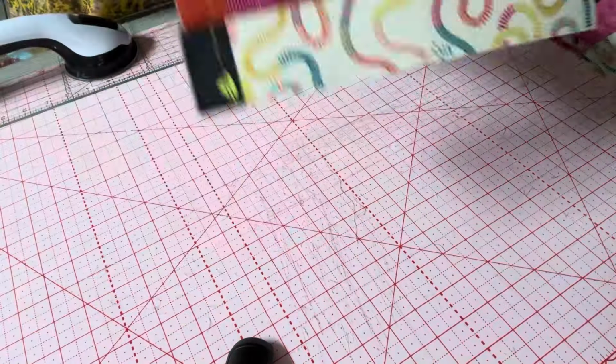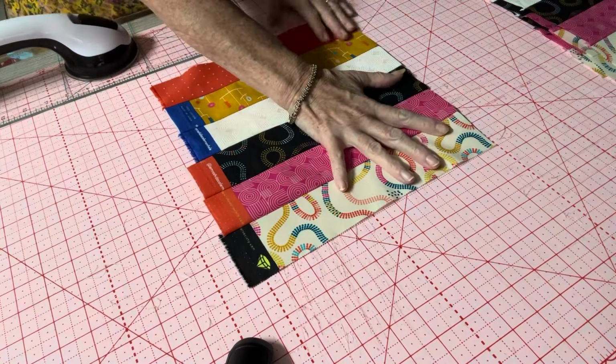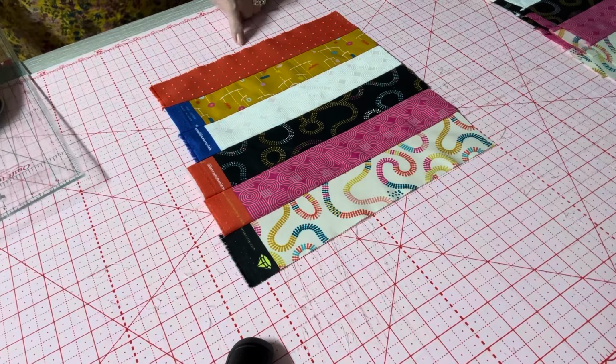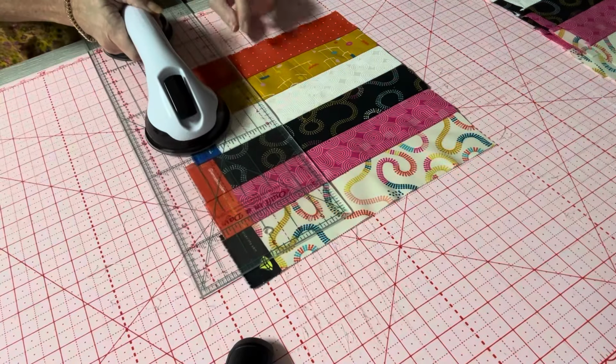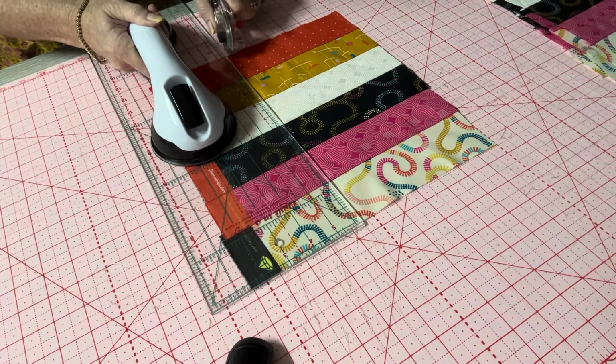I'm going to move this down again so you can see it in the camera. Line it back up. 1, 2, 3, 4, 5, 6.5 is right here.